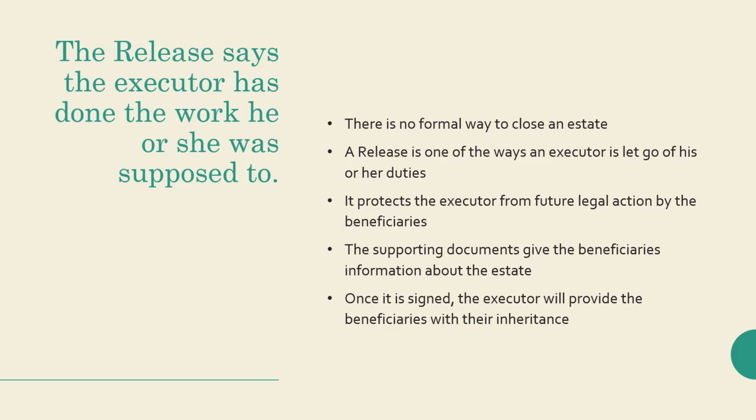A release is one of the ways an executor can be let go from the role of executor. The name of the document sounds like exactly what the document does. It releases the executor from liability. This is the easiest and least expensive option for releasing an executor. This document protects the executor from future legal action by the beneficiaries.